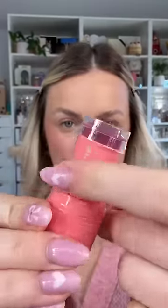I want to try the shade Spritz, which is like a corally shade on top. Oh my god, I knew I was gonna be obsessed with this shade. Let's put this on the list too. Oh, that feels amazing. I am absolutely shocked by these. Wow.